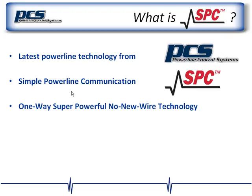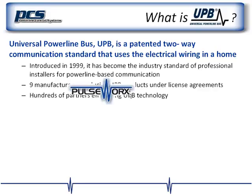Everybody says we've got to have two-way communication. Well, the reality is that most everybody that says they're two-way are not really two-way, because if the light bulb is burnt out, they don't tell you that. The switch is on, but it's really not two-way. So one of the things we looked at about SPC is less technology, just get to the end result.